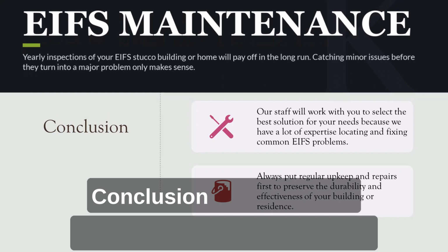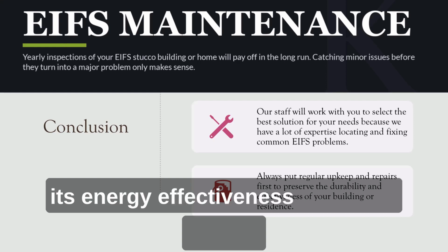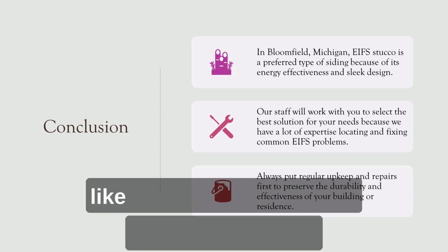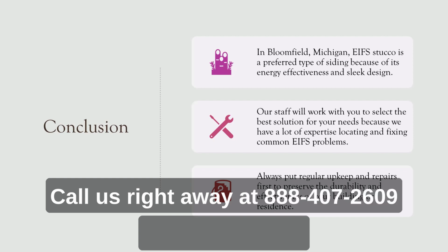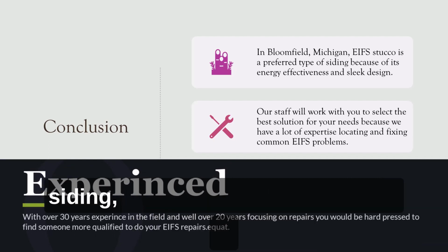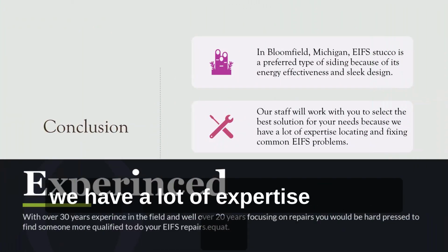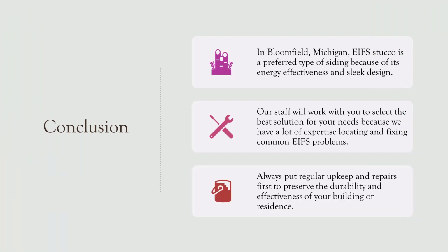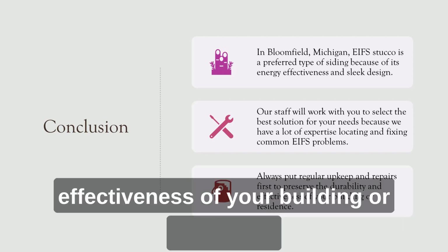Conclusion. In Bloomfield, Michigan, synthetic stucco is a preferred type of siding because of its energy effectiveness and sleek design. However, if neglected, it can result in serious problems like water damage and the formation of mold. Call us right away at 888-407-2609 for a free quote if you're having problems with your EIFS stucco siding. Our staff will work with you to select the best solution for your needs because we have a lot of expertise locating and fixing common exterior insulation and finish system problems. Always put regular upkeep and repairs first to preserve the durability and effectiveness of your building or residence.